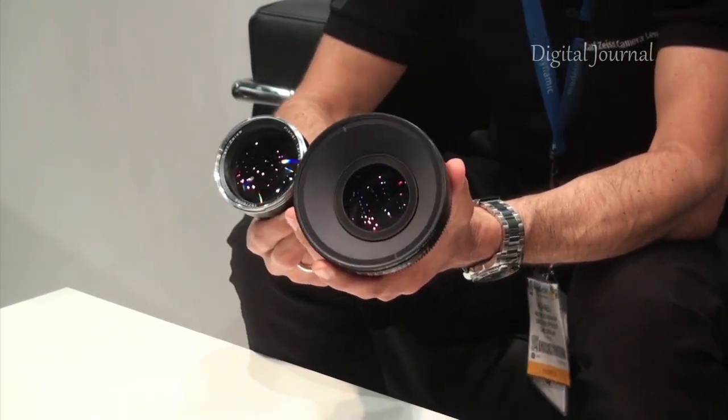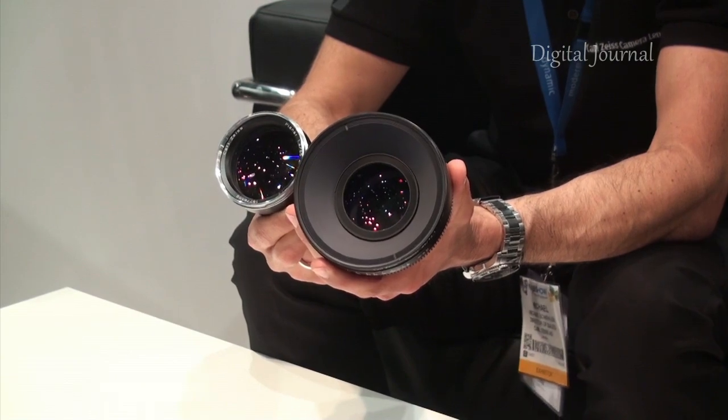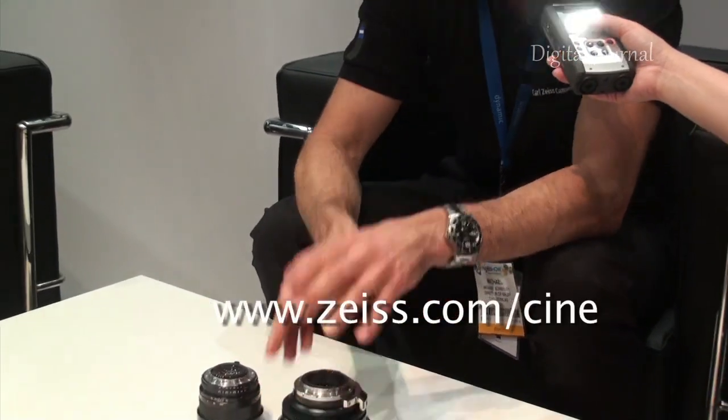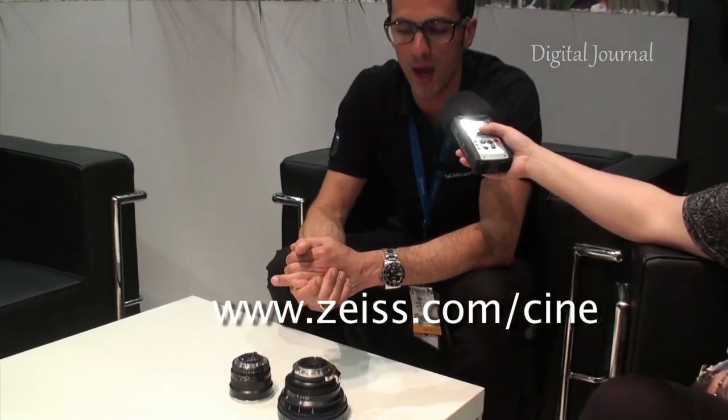So if anybody wanted to purchase these lenses, where can they find them? Yeah, you find the information on zeiss.com/cine, because there we have a dealer locator directory for all our dealers all over the world. And how long would it take if someone wanted to order the lenses? Either our dealers have stock at their location, so you can take the lens right away with you, or they order it with us, and we have a very short delivery time with the CP2 lenses, approximately 2 to 3 weeks at the moment.